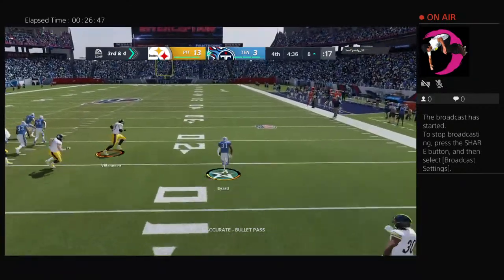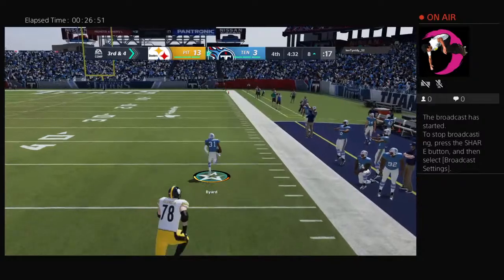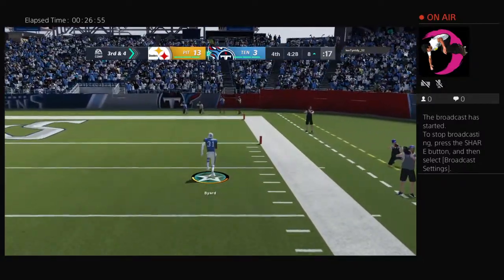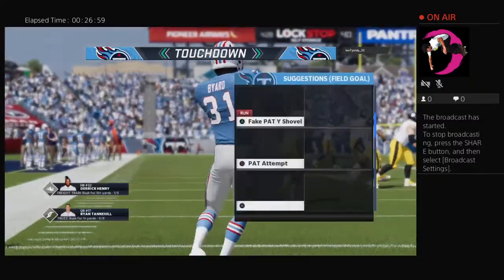And intercepted. Maybe the turning point they need. Picked by Kevin Byard. He's at the 50, the 30, past the 20, and he's going to score. It's a Titans touchdown.